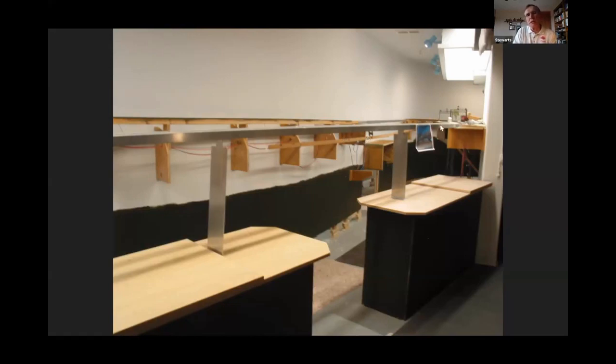This area here is a deck truss, double track deck truss. This is the through truss, and this is a deck plate. So you've got a series of bridges that cross the Ohio River.